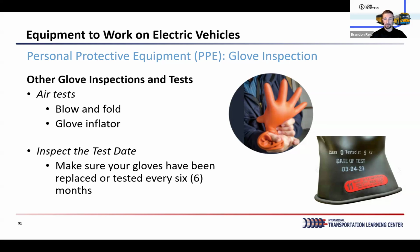Each one of these gloves is labeled with a test date on it. You can see that at the bottom right there. There's going to be some sort of tag, whether it be red, white, what have you. And that's going to be a qualified, recognized lab that has tested these. So it is required that these gloves stay within their test date. And again, that's just to maintain security and knowing that you are going to have those insulating properties.